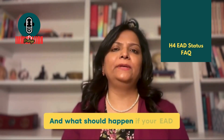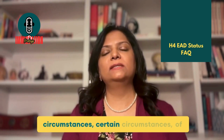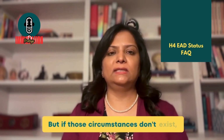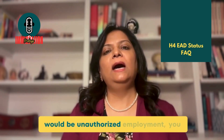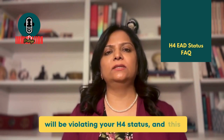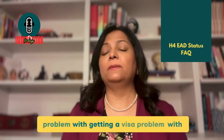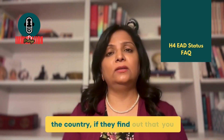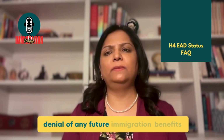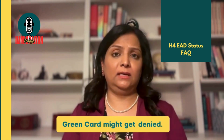And what should happen if your EAD expires and you continue to work? Now you are allowed to, under certain circumstances, of course, to work on an expired EAD, as I mentioned before. But if those circumstances don't exist, then you cannot work on a H4 EAD. It would be unauthorized employment. You will be violating your H4 status, and this could lead to problems with extension, problem with getting a visa, problem with coming back into the country if you leave the country, if they find out that you worked without authorization. And also denial of any future immigration benefits, such as, if you file for a green card, your green card might get denied.